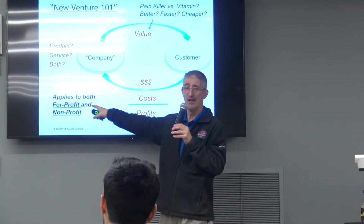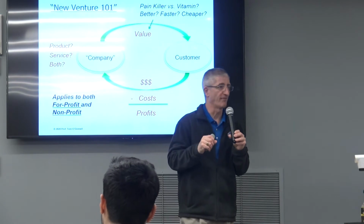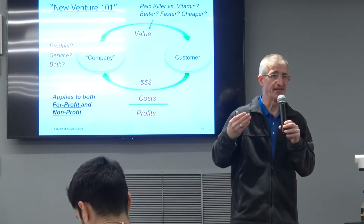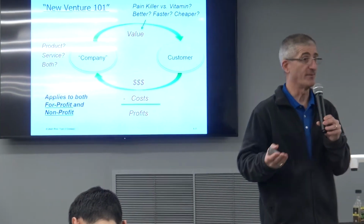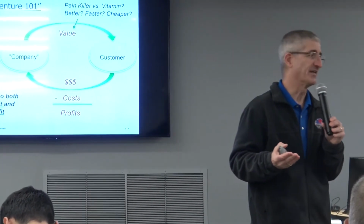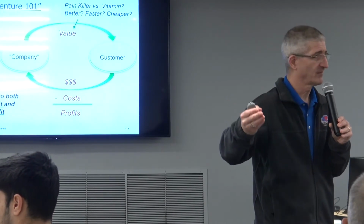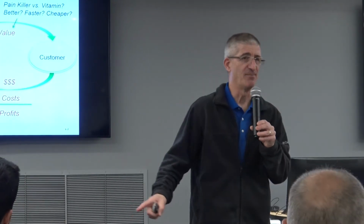And this applies for both for-profit and nonprofit, okay? Because even a nonprofit has to have a story about how they're addressing a need and they're generating funds on an ongoing basis. And hopefully it's more than just continuing to go to the foundations and the government. And we can talk about that more.